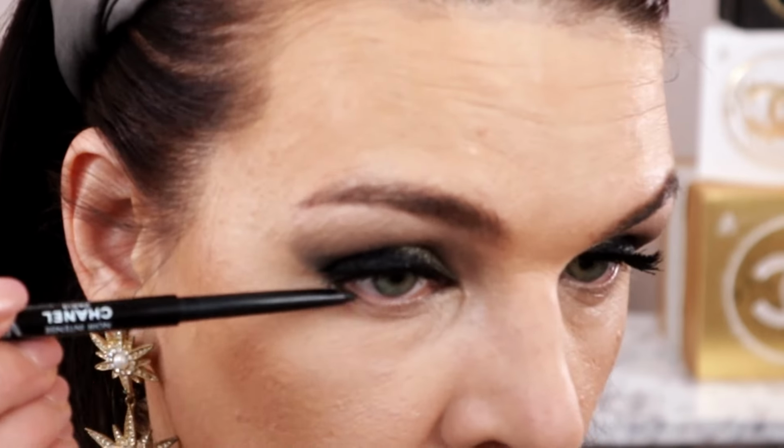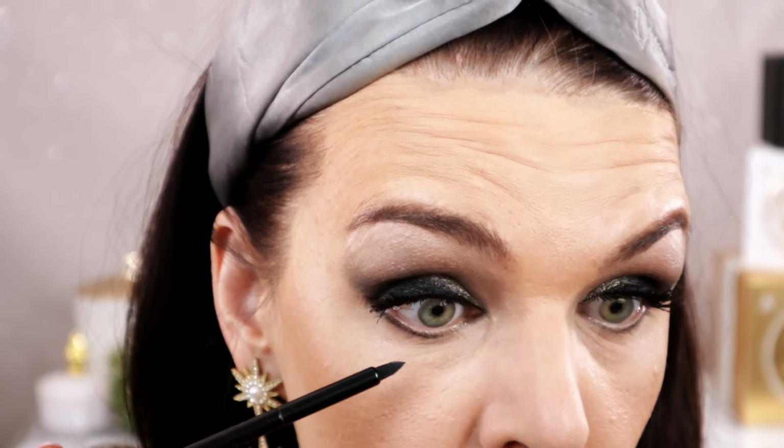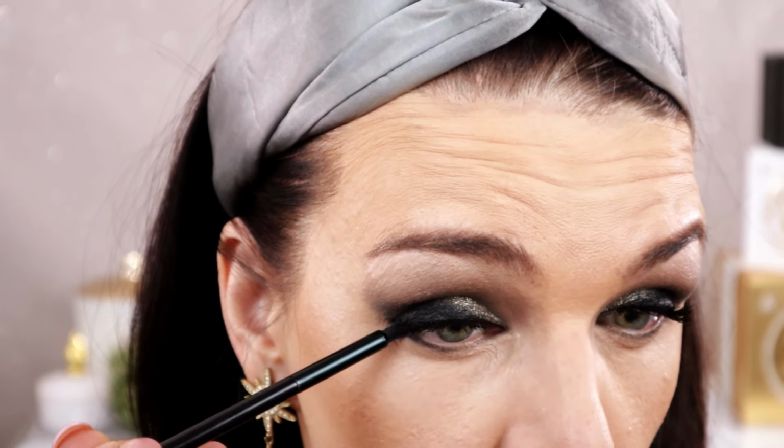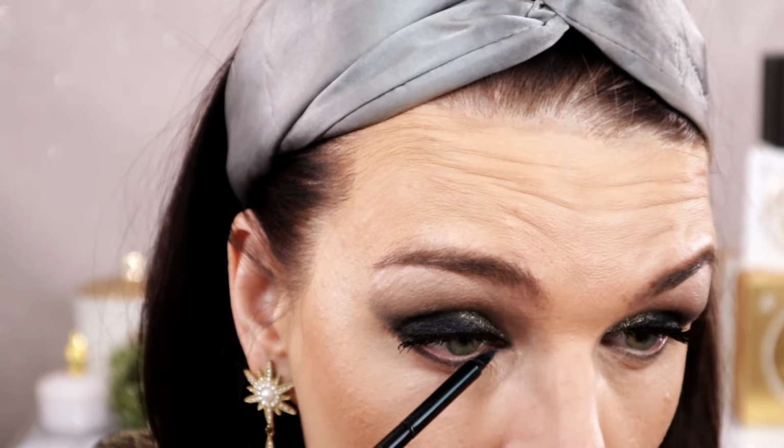Now I'm gonna use waterproof eyeliner number 88, and it's CHANEL. I have a CHANEL eyeliner brush, and I'm gonna soak this eyeliner a little bit underneath, and I'm pushing up.